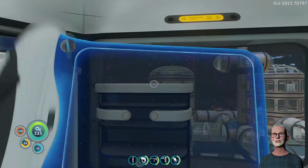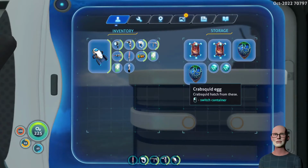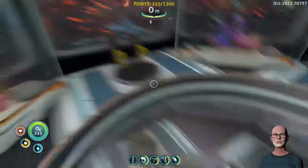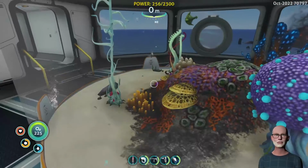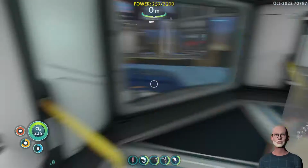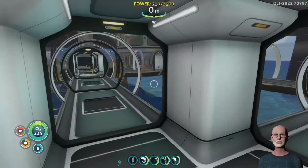Oh, those are supposed to be eggs, no? No, eggs are outside. Okay. So yeah, we have everything except for 2 of the plants, I think. I think we have all the plants except 2, but I'll show you which ones I'm talking about later.